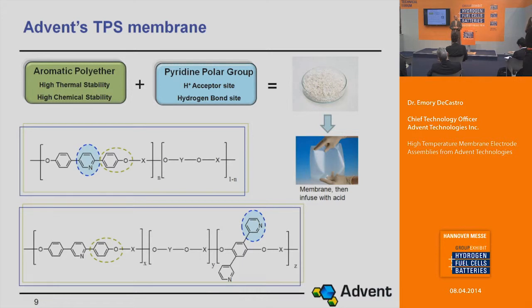So let's talk a little bit more about the details of these two families of polymers, these two families of MEAs. The Advent TPS is based on aromatic polyethers. This is what gives it the strength. These materials, as shown here in the green dots, have high thermal stability, high chemical stability as well, with regards to being stable in phosphoric acid. That is combined with pyridine polar groups, shown in blue here. This becomes the hydrogen acceptor site, basically a sponge for phosphoric acid to keep it within the membrane matrix, even at the higher temperatures. These materials are polymerized in a polymerization. That resulting powder is then formed and cast into a film. It's solvent cast into a film. That film is then imbibed into acid and forms the acid-containing membrane, then eventually combined with electrodes.